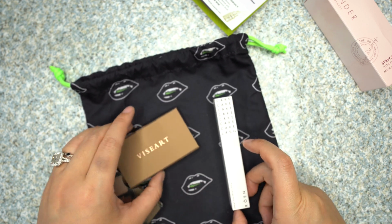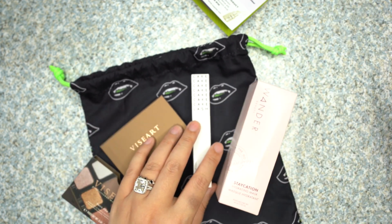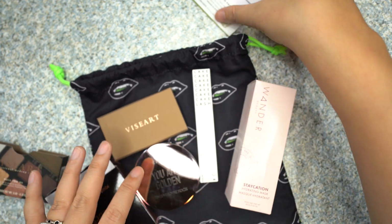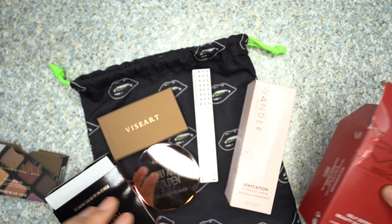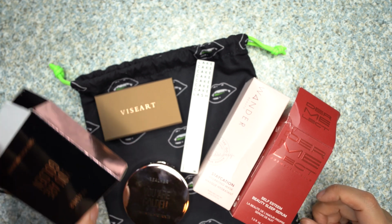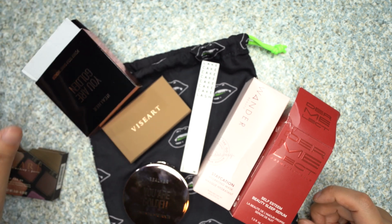So this bag is $25. It's the Ipsy Glam Bag Plus. And I'm just going to go ahead and show you one more time all of the items that I got. So I kind of feel like I won't use the bronzer. I'll probably just give that away. And I will report back on the Wander Beauty and the other sleeping cream.